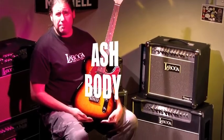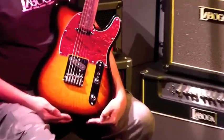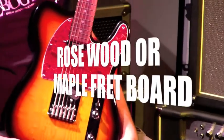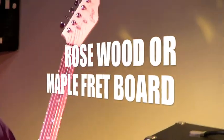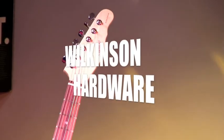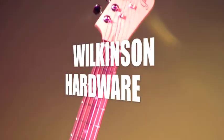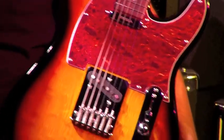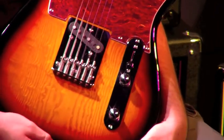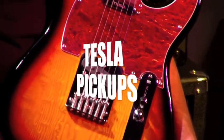These are an ash body Telecaster. This particular model has a rosewood fretboard, maple neck, also available with the maple fretboard. Very high-end hardware in your bridge and your machine heads. You've spared no expense on any of those applications because we want your playing experience to be flawless and enjoyable. We're using the Tesla range of tele pickups in this.